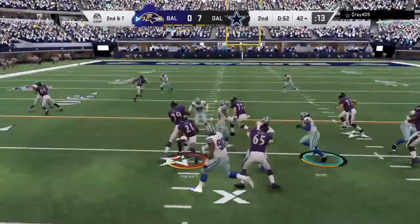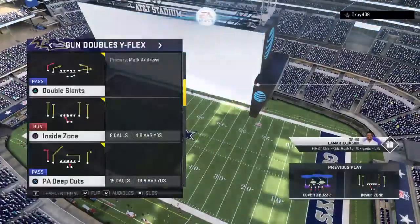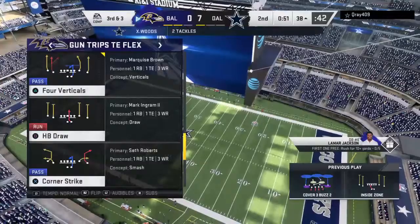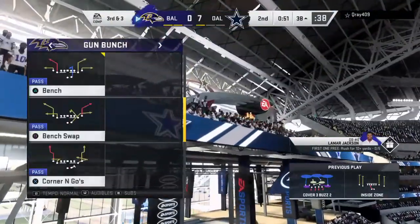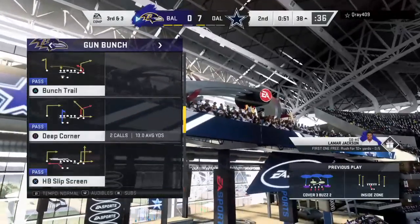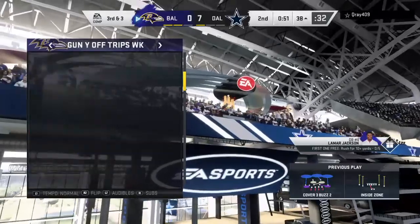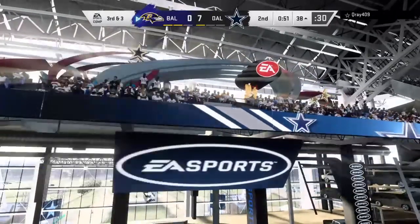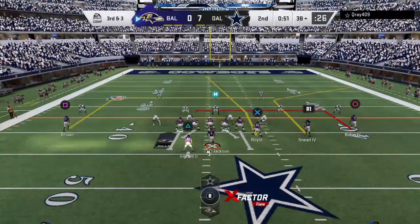On 2nd down, it's Ingram. 3 yards is half of what they needed. Now can they get the other 3 here on 3rd down? Now the Ravens are going to use one of their timeouts as they get the stoppage with a little over 50 seconds to go in the first half. 7th play of the drive now as they come up on a 3rd and 3.